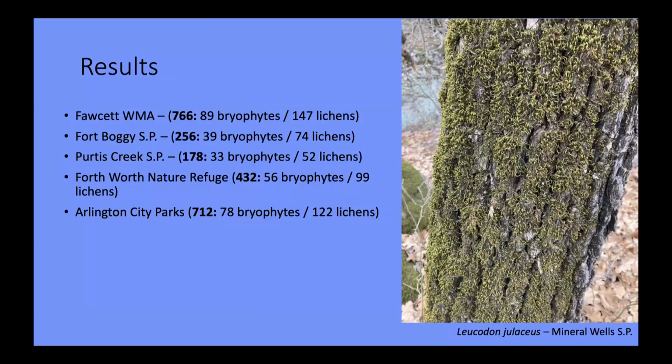The other place that I've spent a tremendous amount of time, because some of these sites are within walking distance from my house, are Arlington City Parks. So far we have 78 bryophyte species, including a number of new species to Texas, new mosses that have not been recorded for Texas. They're not undescribed species, they just haven't been reported for Texas yet, and 122 lichens from the city of Arlington's park system.